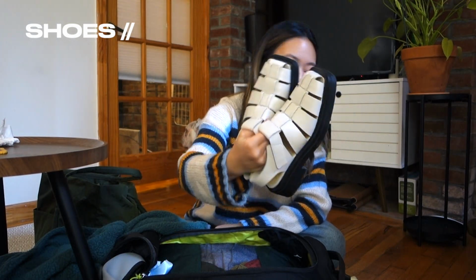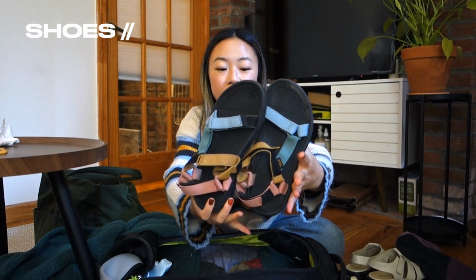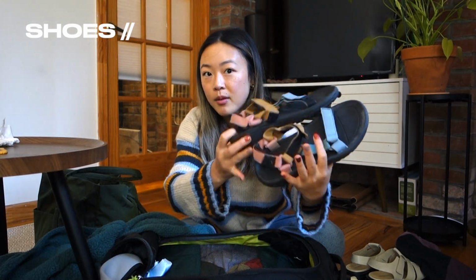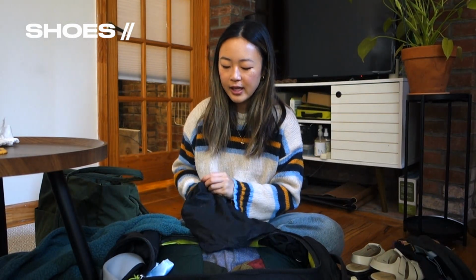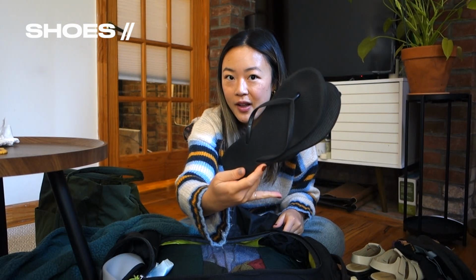on the plane. These Tevas here, these are relatively new, but it is going to be a little bit rocky in Crete, so I'm going to wear these for some extra grip and friction. And then something that I bring on every vacation to wear inside the Airbnb or hotel, as well as the beach, are my trusty Target black flip-flops.